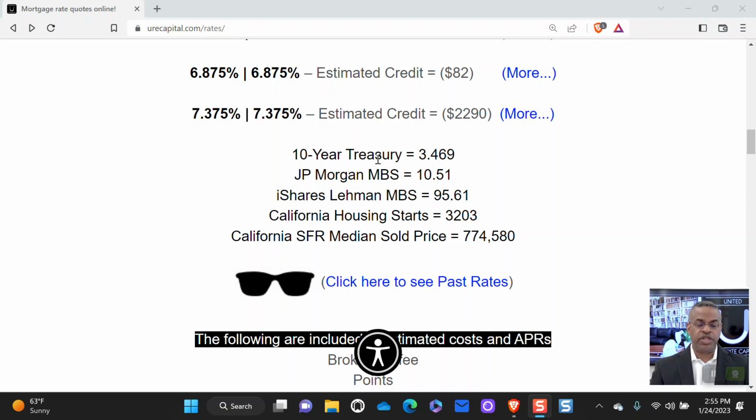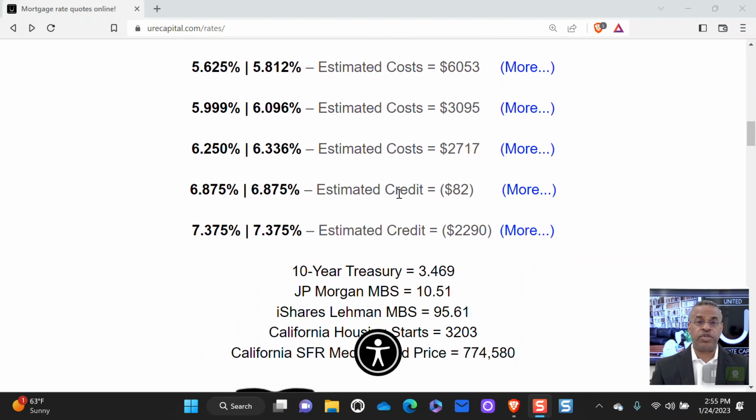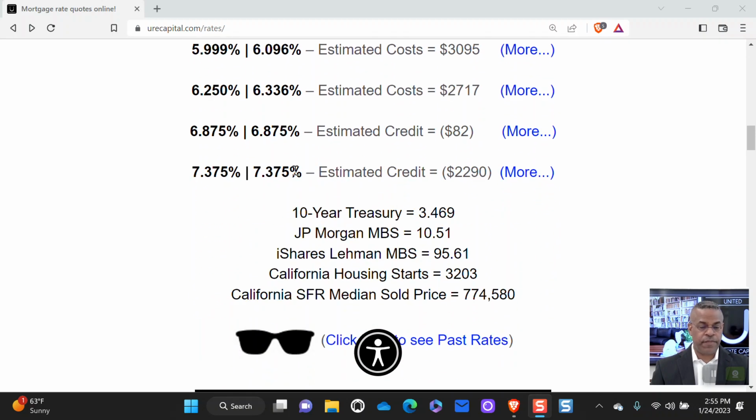Oh, by the way, the 10-year treasury is down a little bit from yesterday, and the mortgage-backed securities that we track are up a little bit from yesterday. So when the mortgage-backed securities are going up and the 10-year treasury going down, you could typically see mortgage rate pricing going down. So these are some pretty good indicators. Housing starts and sold price, those are the same as yesterday. So we're going to jump into the historical rates so we can do a quick comparison. I want to show you something here.